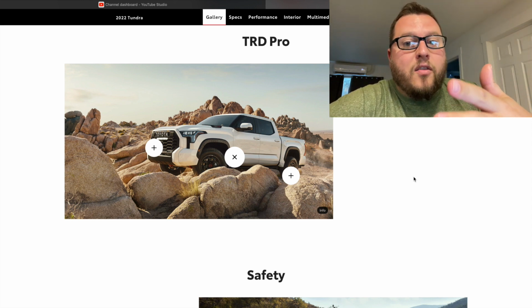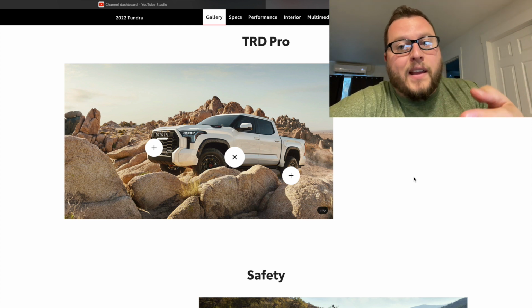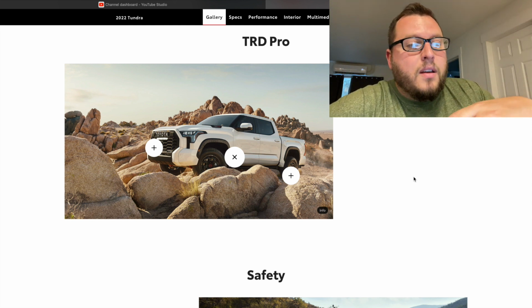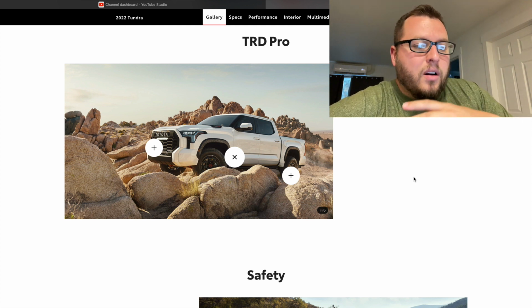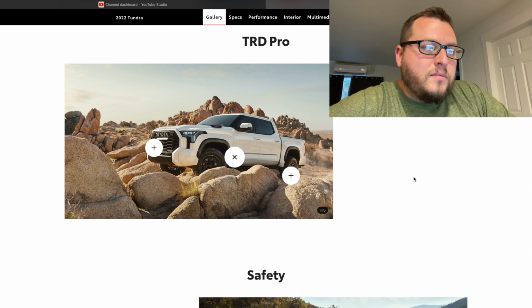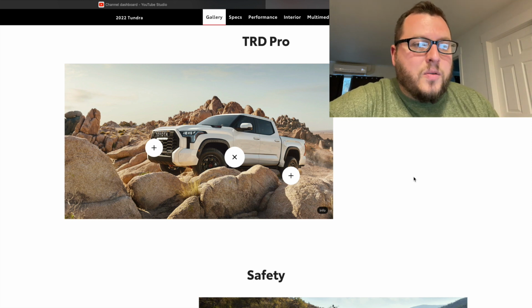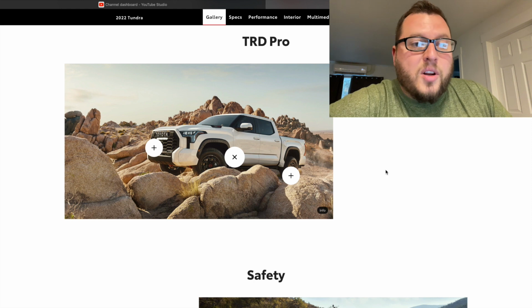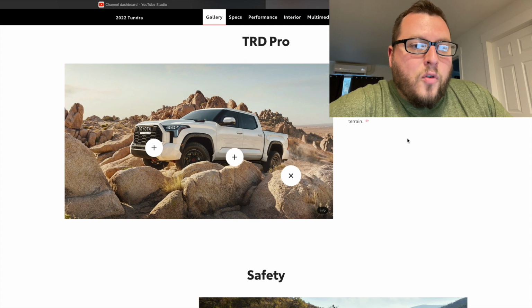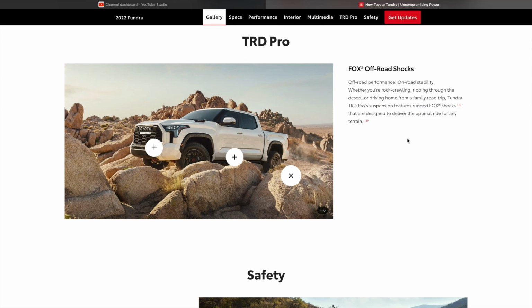I'm a huge fan of BFG KO2s and the previous gen ones. Been using them on Jeeps, SUVs, trucks for a long time, and they've been great for me, so we'll see how these go. The Fox shocks, we already know, they're still there, and they're probably much improved. The off-road performance, on-road stability.